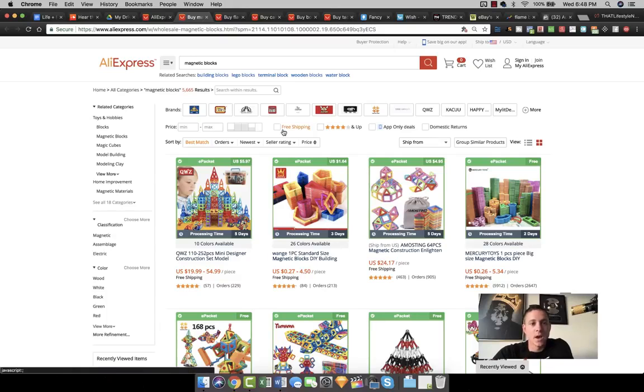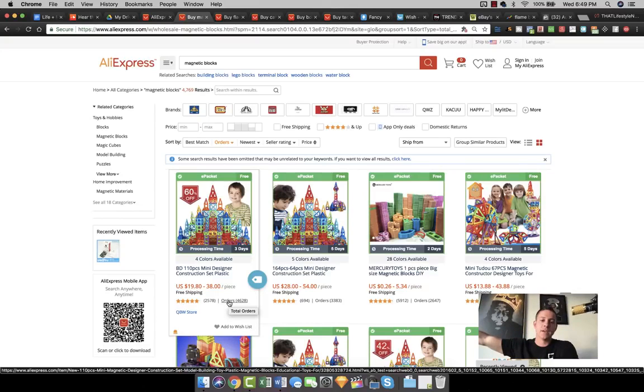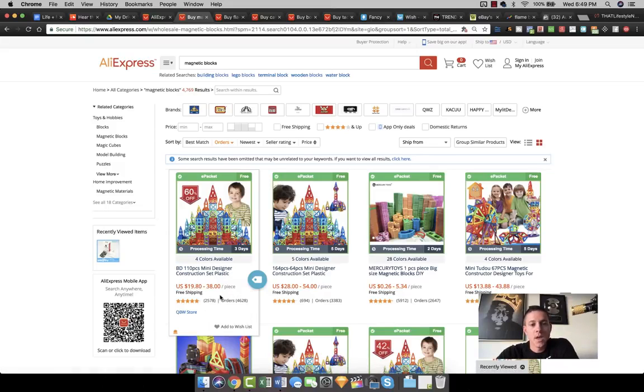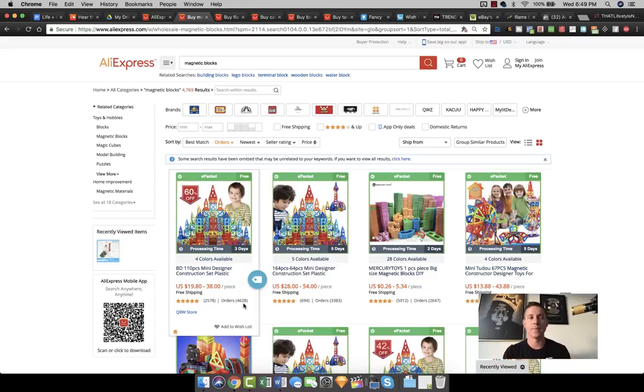So magnetic blocks, again, I always like to sort by orders here instead of best match. If you sort by orders, this allows you to see what other dropshippers and other people with Shopify stores are actually buying, because these orders are other Shopify users ordering these products and then reselling them on Amazon. So if they're paying $19, $20 per unit, they're probably charging $49.95 for this. And you can see there's almost 5,000 orders, meaning that these products are selling, right? Because 5,000 people would not have bought 5,000 of these most likely if they're not able to sell them, because they'd only buy one. If they couldn't sell it, they wouldn't continue to buy more and more and more.